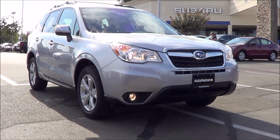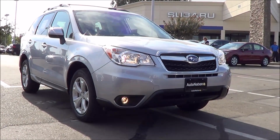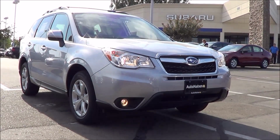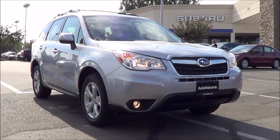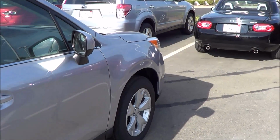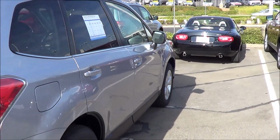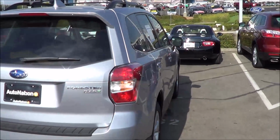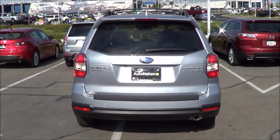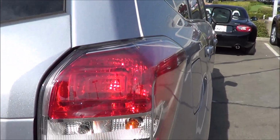Now, competitors of the Forester, you have the vehicles in the compact crossover class. This includes the likes of the Toyota RAV4, Honda CR-V, Nissan Rogue, Chevrolet Equinox, Hyundai Tucson, as well as the Kia Sportage and the Ford Escape. You also do have a roof rack on the top. Coming to the rear, you have a rear window wiper with a rear window defroster and an LED third brake light. Love how boxy looking the Forester is.